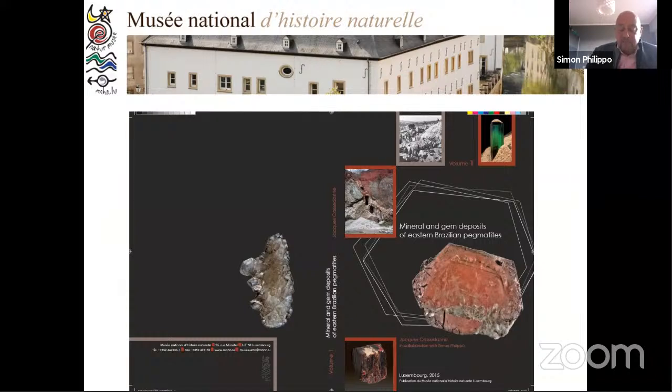It's classified by species, but you also have a lexicon with all the names of the mines. Sometimes some mines have different names. We make the link between these different names, and you have references to the pages where we talk about these localities.